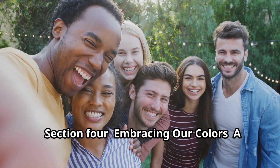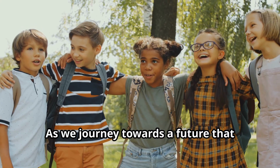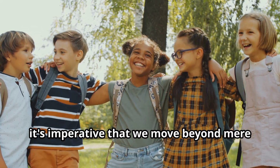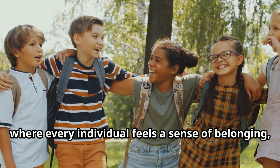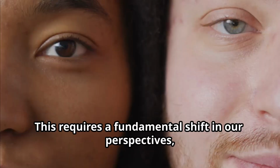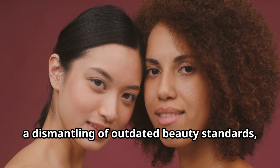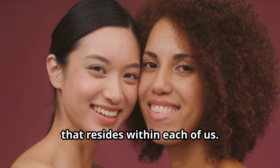Section 4. Embracing Our Colors, a Future of Inclusivity. As we journey towards a future that embraces the full spectrum of human diversity, it's imperative that we move beyond mere tolerance and strive for genuine inclusivity, where every individual feels a sense of belonging, regardless of their skin tone. This requires a fundamental shift in our perspectives, a dismantling of outdated beauty standards, and a celebration of the unique beauty that resides within each of us.